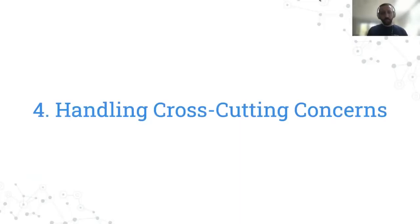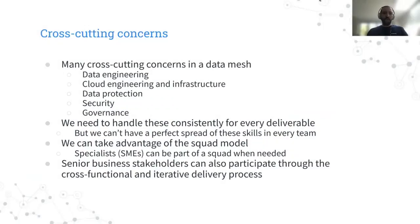Okay, so I covered most of the data-centric and technical aspects. So just before concluding, I'd like to go briefly through a couple of organizational aspects of the data mesh. One is handling cross-cutting concerns. You can imagine that in a data mesh, there are many cross-cutting concerns. So these include data engineering, tooling, cloud engineering, and some higher level cross-cutting concerns like data protection, security, and governance. So the challenge obviously is to handle all these concerns consistently across deliverables that are autonomous and independent.